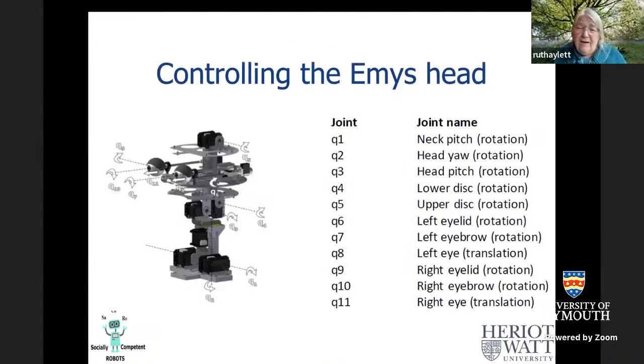That's what it looks like inside. It's got 11 degrees of freedom. Remember I said the human face has 44 muscle groups? Clearly, if we want to use the facial action coding system, we're going to have to somehow map the different facial action units onto the 11 degrees of freedom that we have got in order to do something sensible.